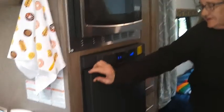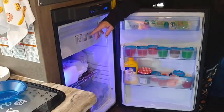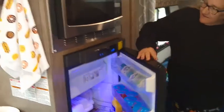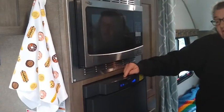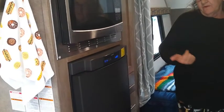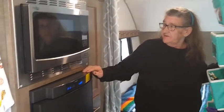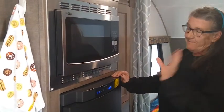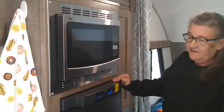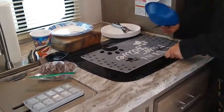And this is the refrigerator and a little freezer. It actually is plenty big for me. I stuffed it, and it works fine. It's a 3-way fridge, which is nice if you're shopping. If you can find a 3-way fridge, that means it will run on 12 volt, 110 shore power, or propane too. This is a convection microwave oven, so you can bake in it and microwave. And then just a little 2-burner stove. Nice.